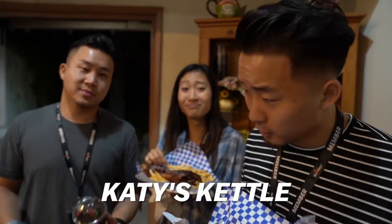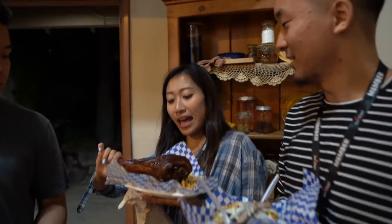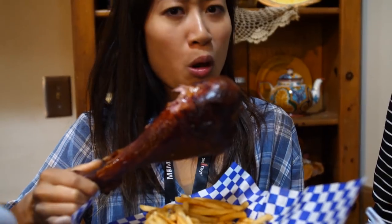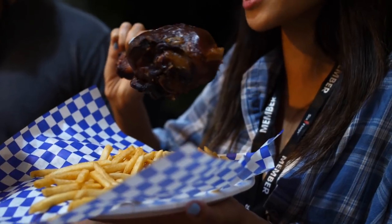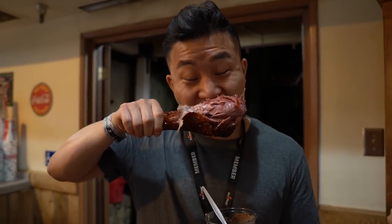All right, we're here at Katie's Kettle at Six Flags, and we got some more food here. I got a big, so heavy, big turkey leg. Wow. Man, Thanksgiving came early because this is delicious. I like how the oven baked it, so it's crispy on the outside and super tender on the inside. It's super soft. They ain't playing at Katie's Kettle.